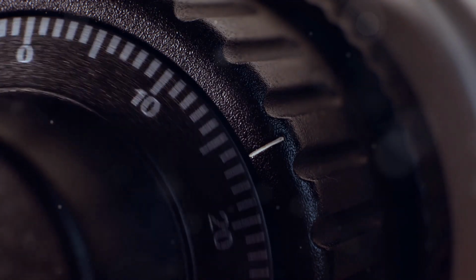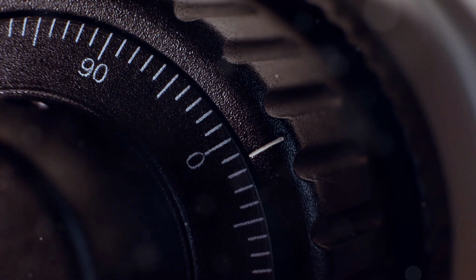Section 4, time waits for no watch. Testing, 1, 2, 3.